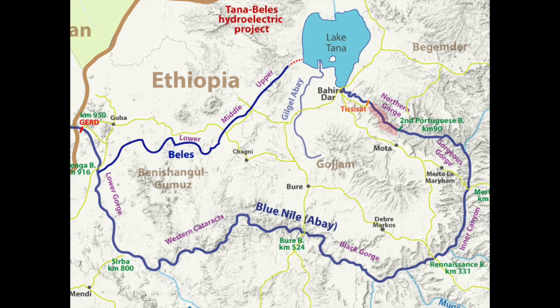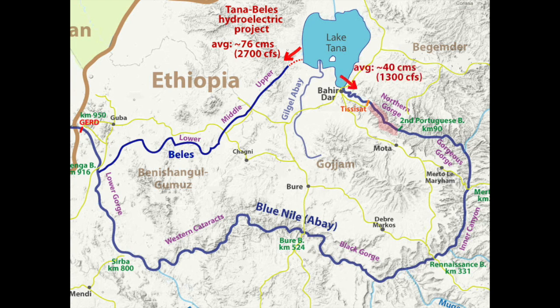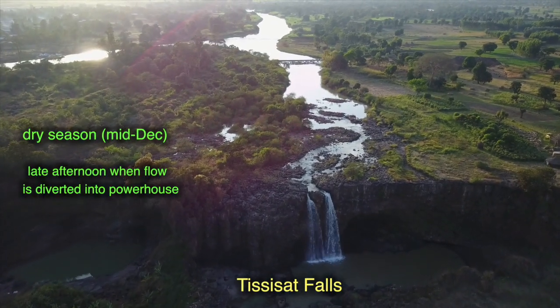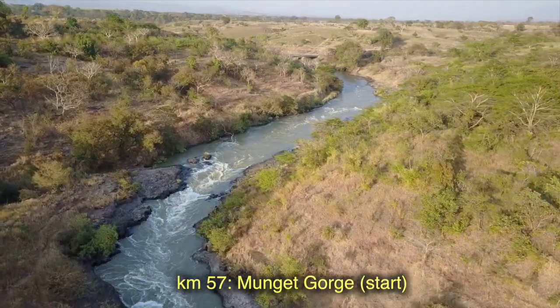However, starting in 2013, the Tana-Beles project was completed with a 12-kilometer tunnel diverting the lake water into the uppermost Beles River, dropping the water 325 meters into hydroelectric power plants. Now, most water from Lake Tana passes into the Beles River rather than the Blue Nile. While the upper Blue Nile is often very low in the dry season and not fun for rafting nor as beautiful at Tissasat Falls, the Beles receives a high flow all year long, making it probably the best rafting river in Ethiopia during the dry season.